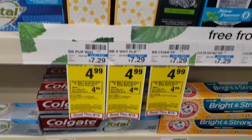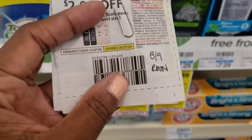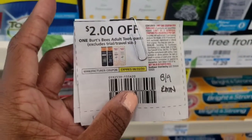I'm going to take advantage of this Burt's Bees. As you can see, when you buy 2, you get a $4 extra care buck. They're on sale for $4.99, and we got these $2 coupons in our 8-9 RetailMeNot.